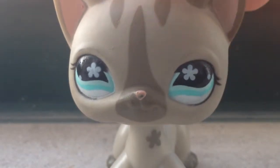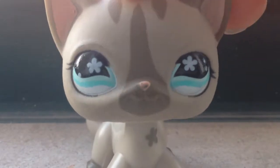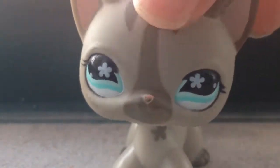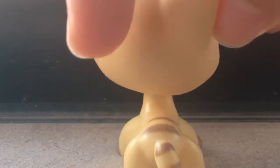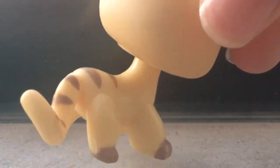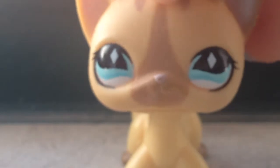Next, I got this short hair cat. She's really cute. She's also really dirty in the back of her head, but she's really cute. All of these pets are real, so yeah. But next we have another short hair cat. This is a duplicate. It's the third time I have this short hair, so I'm probably going to customize this one. I will probably keep this one and customize the other one I have. But yeah, she's really cute.